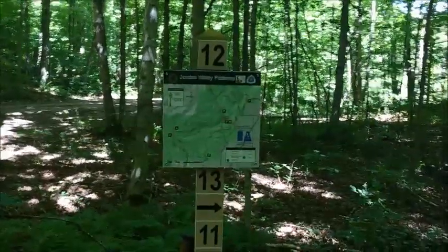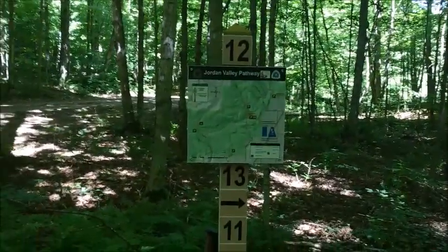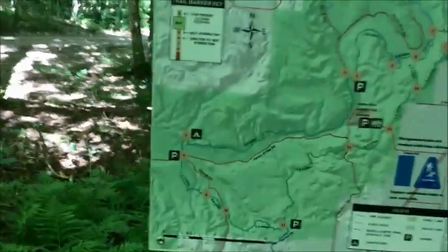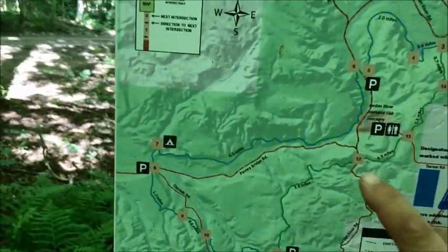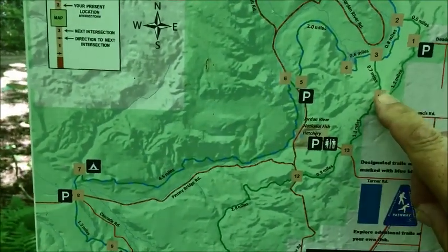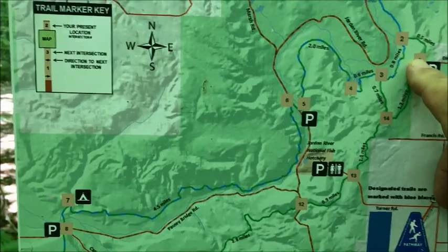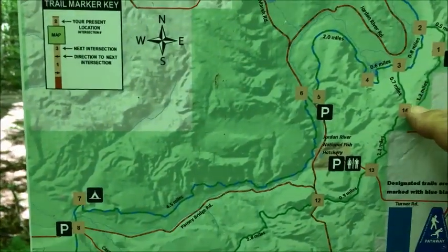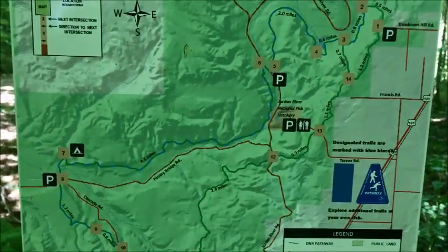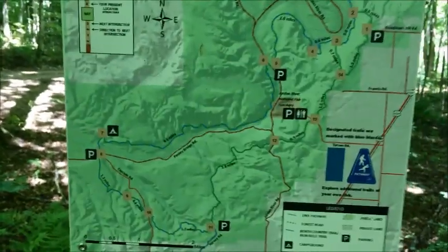So 3.7-ish miles. Here it is, the waypoint for the Jordan River Valley Pathway. If we can see, we're right here. So we got to 13, that's 0.9, 2 miles to 14, 3.2 miles to Dead Man's Hill, and I might be dead by then. That's quite a steep climb, I think, in there. So anyway, it's going to be nearly 7 miles, and that's going to be enough for me today.